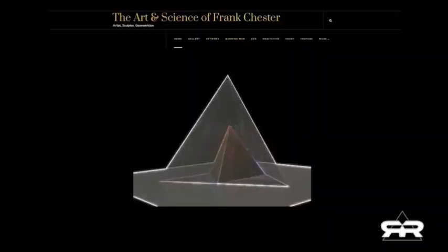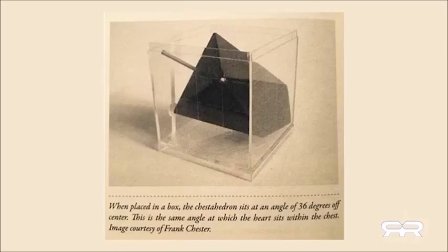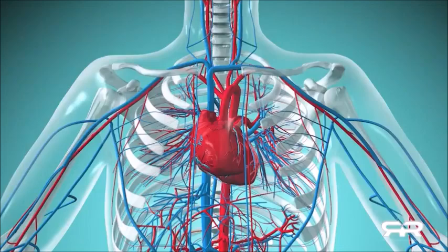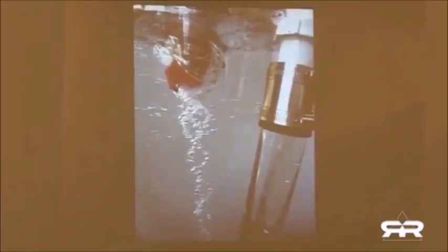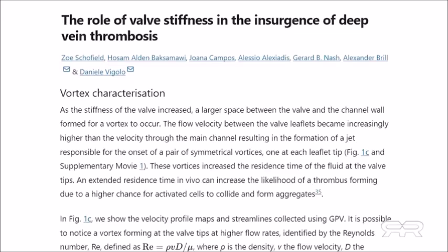This fantastic claim was vindicated by Frank Chester, who figured out how to design a 7-sided regular form. This 6th Platonic solid is now called the chestahedron, and it fits perfectly inside a cube at an angle of 36 degrees off-center to the left, the exact same angle that the heart sits in the chest. When submerged in water and spun, 2 counter-rotating vortices are formed. Recent scientific studies have shown that these 2 vortices facilitate the closing of the valves, and when the vortices don't form properly, blood clots will appear.